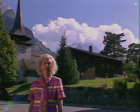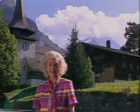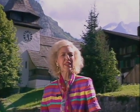Thank you for joining us today on The Joy of Music as we have brought you a musical journey of Switzerland. Oh, praise ye the Lord, praise him in his sanctuary, praise him with the organ and stringed instruments. Let everything that hath breath praise the Lord.